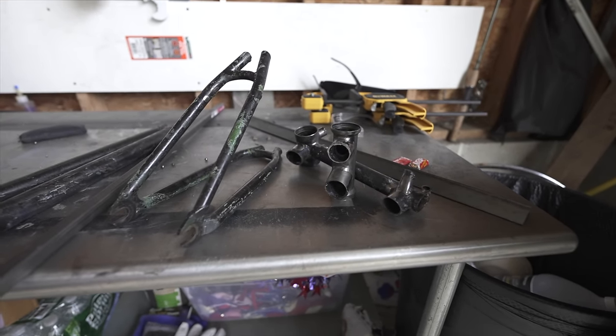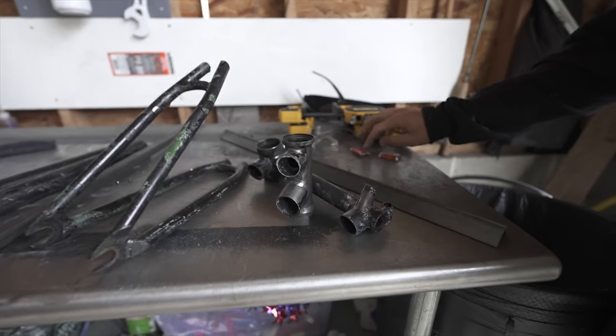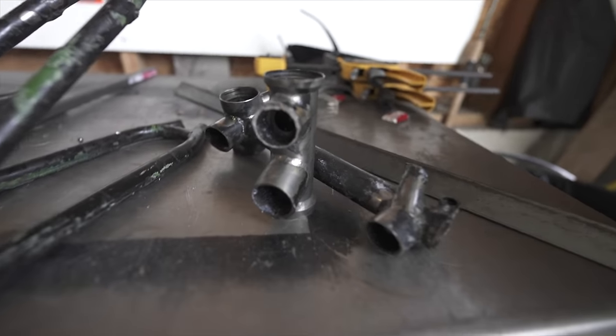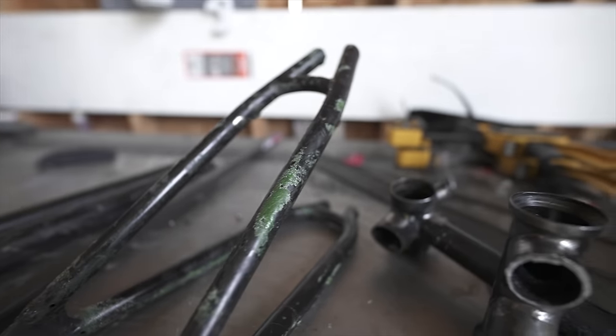Yeah, this is a mess. This looks like a scene. So today's challenge is the random bike build challenge, okay? We got a head tube. We got a bottom bracket. We got a back end here. The goal is to make a bike that rides right now, out of random stuff we have here. We do not have anything proper.